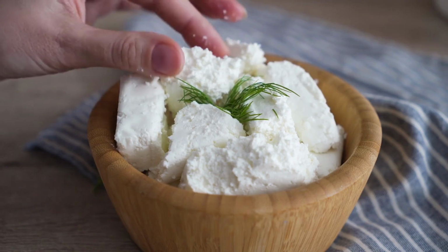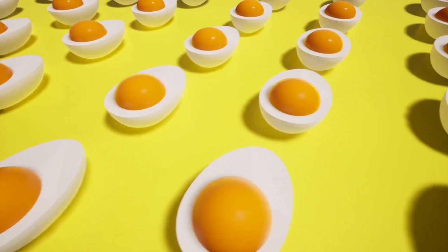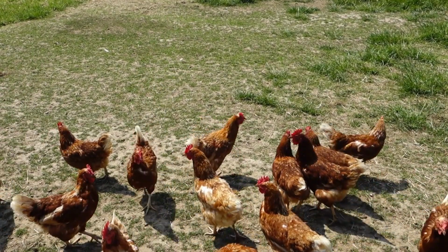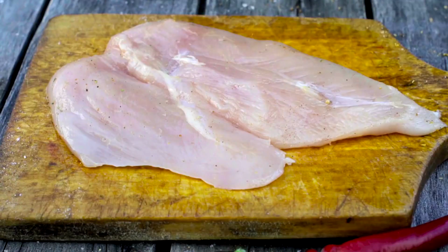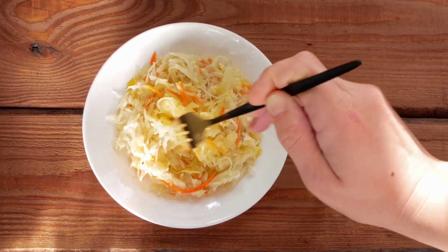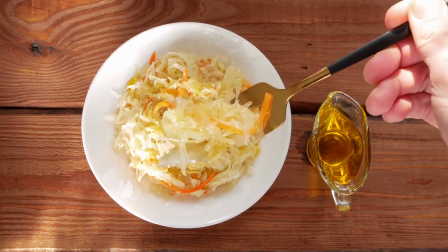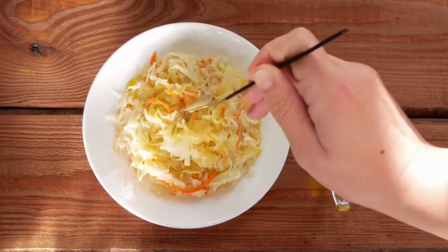Cheese, particularly aged cheeses such as Gouda, Brie, and Cheddar. Egg yolks. Eggs from chickens that are free-range or pasture-raised tend to have higher vitamin K2 levels. Butter. Grass-fed butter is a good source. Chicken, especially dark meat and liver. Fermented foods. Foods like sauerkraut, kimchi, and kefir can also provide vitamin K2. So, to ensure you're getting enough vitamin K2, try to incorporate these foods into your daily diet.